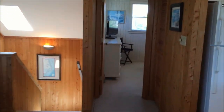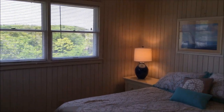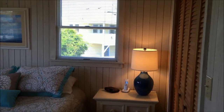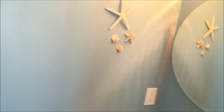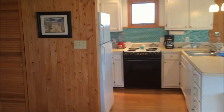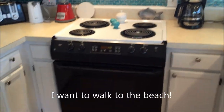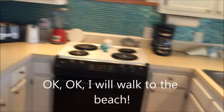Then into this bedroom right here. Nice and bright. Plantation shutters throughout. And then we have a powder room right over here. The decorations are fantastic in here. This is sold fully furnished. So everything you see, you get. And we have a nice, fairly new looking range oven, microwave, ice maker.